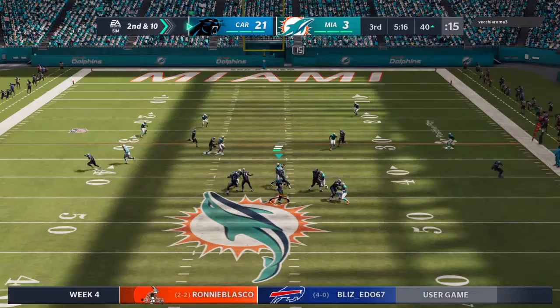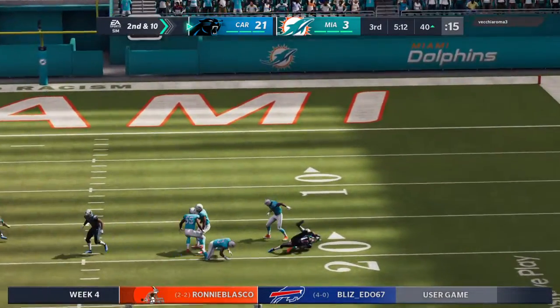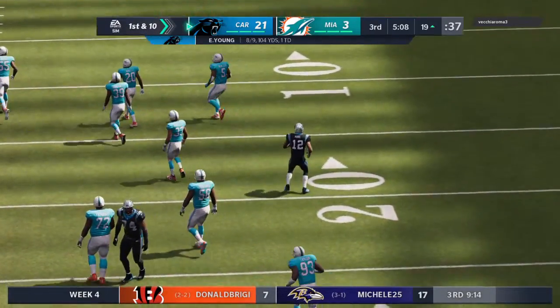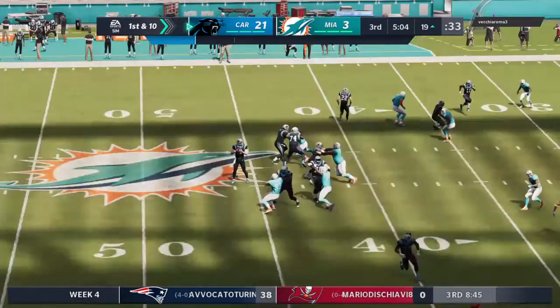On second down, Young again. Going back to Moore. This time he's got it complete. And they'll wind up getting this one all the way down inside the 20. That good for 21 yards on the catch and run.